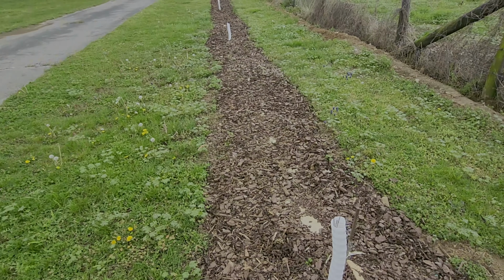Oh, and I added this viburnum, actually one on each side, and that's still not broke dormancy. I hope it will. Those white flowers would be real pretty up against the brick.